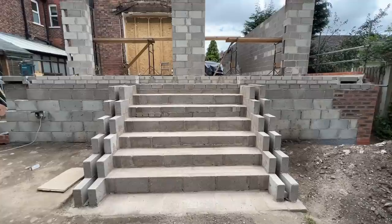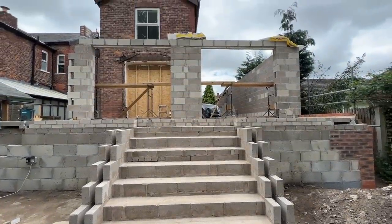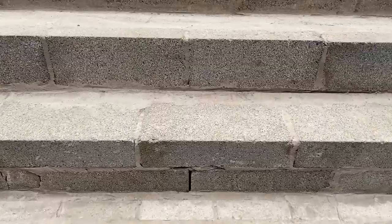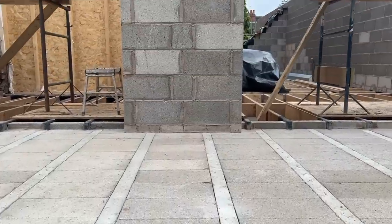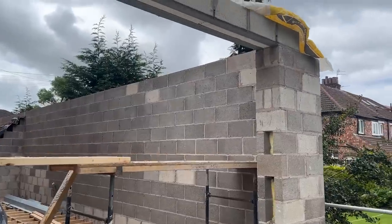Now let's throw it back a couple of weeks ago and show you the progress that we've been making. So firstly, a brief overview from the back, what the house is currently looking like outside. We have had the patio built, the steps up to the patio, and also the borders to the wall area where the doors will be.